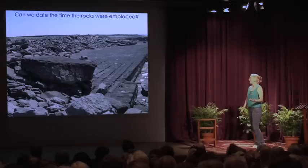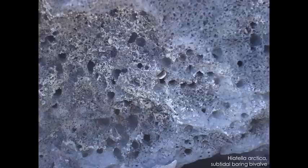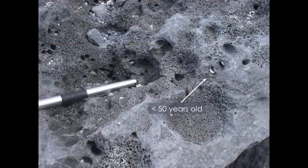Can we date the time the rocks were emplaced? This is key to answering the tsunami versus storm thing, and the answer is yes. In these rocks, sometimes in little holes that they make when they're alive, are the shells of dead bivalves, Hiatella arctica, a burrowing bivalve. We can carbon date these, and this individual is about 1,000 years old. Okay, so some of these things have been here for a long time, but here's a rock. This is another little baby rock, only 80% of a ton, but shells in this rock are less than 50 years old. Okay, so some of these things are very young.